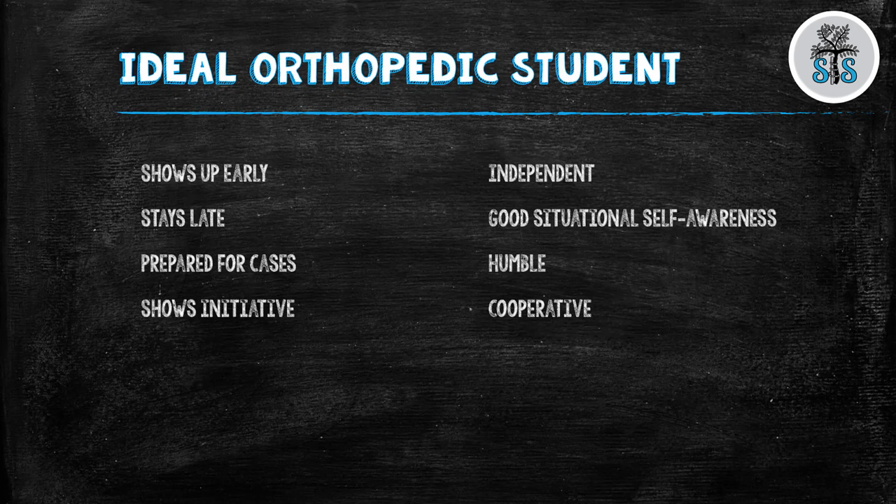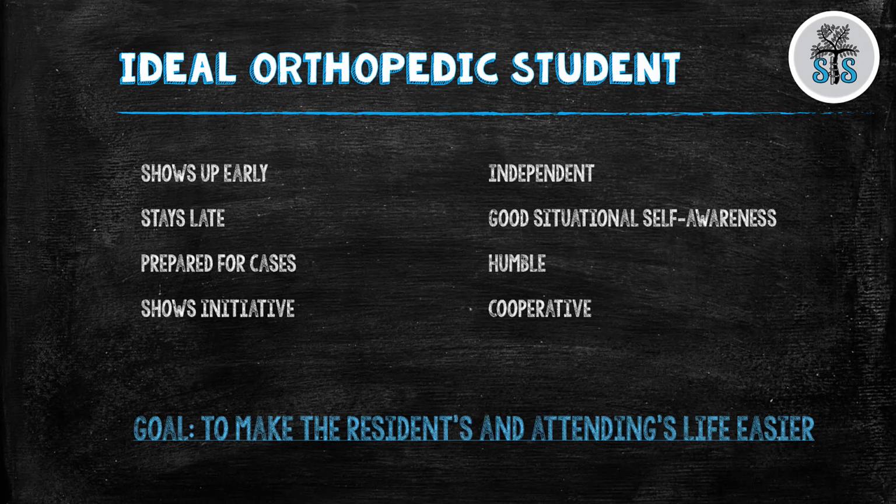All right, so what is that ideal orthopedic student? It's hard to really say, but here's a couple things that I've noticed that separate one student from another in terms of what makes a good or ideal orthopedic student from one that's maybe lacking in certain areas. Some good qualities are someone that shows up early, they stay late, they're always prepared for cases, and if they weren't prepared the day before, they come back the next day with questions to show that they read up on the material and that they were trying to learn from things that they were lacking in the day before.